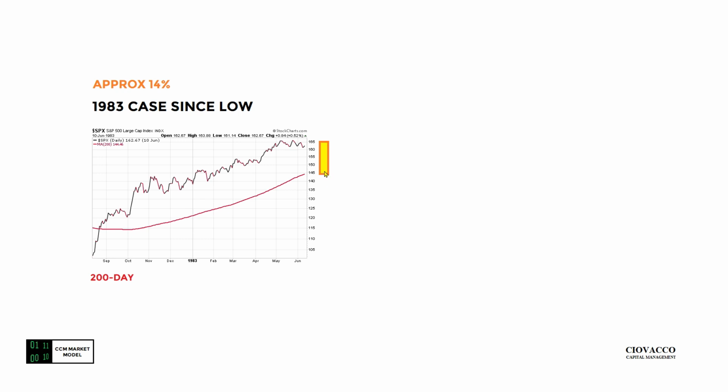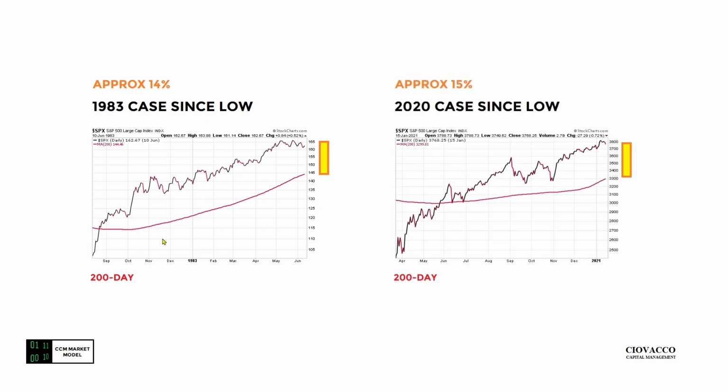Approximately 14% above an upward sloping 200-day moving average. This shows the rally on the first day after the major low. Once again, present day, somewhat similar to 1983. This is the first day after the major low, all the way to mid-January 2021, or the date of the signal. Similar situation, price is about 15% above the 200-day moving average.